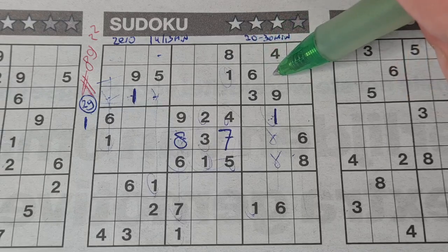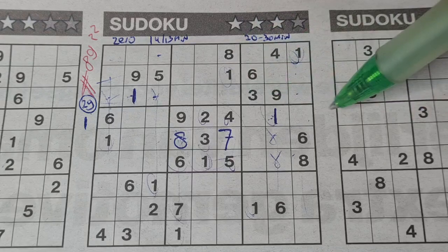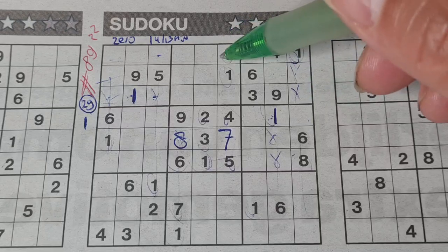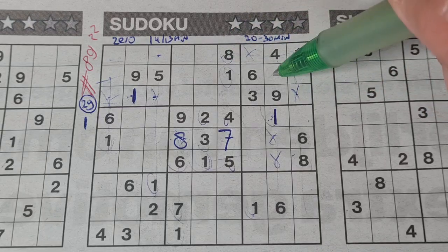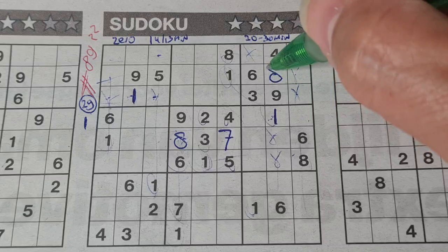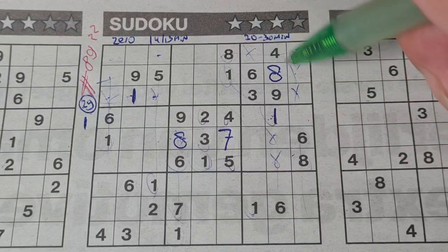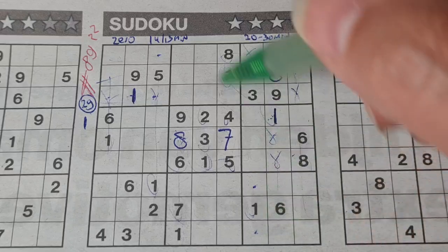How about these 4 missing numbers in this big square. 1 of the missing numbers is 8. We have 8 in the last column, so no 8 in these 2 boxes. We have 8 in the first row, no 8 in that box. So 1 box left for 8 in this big square. Should be there. Need 8 there.